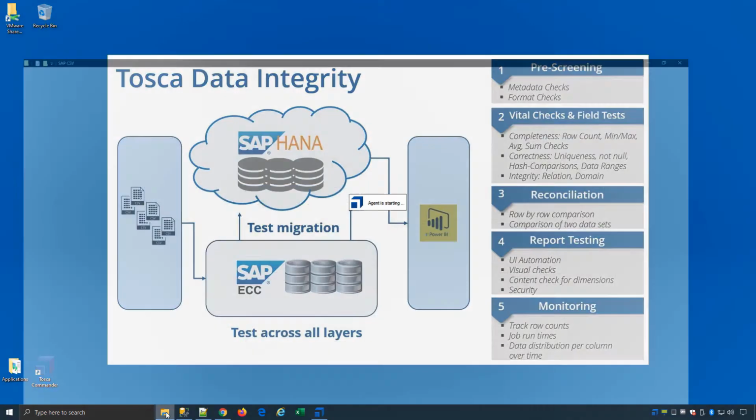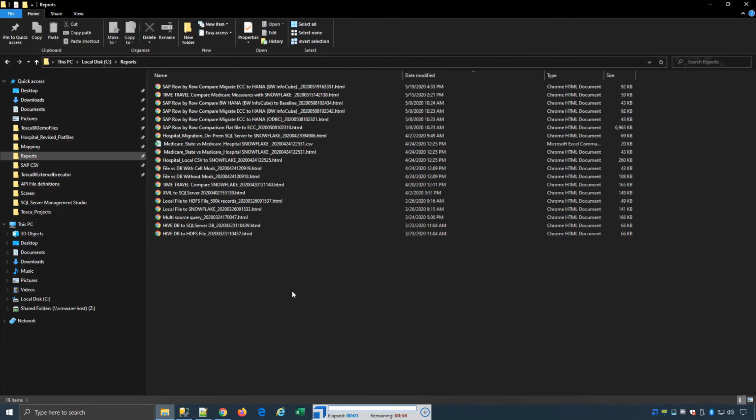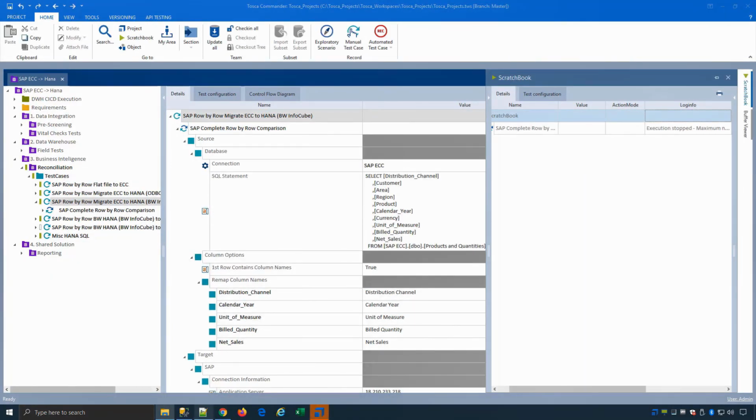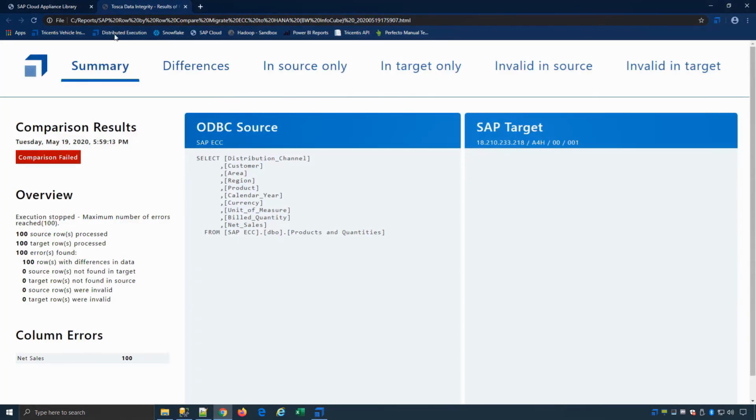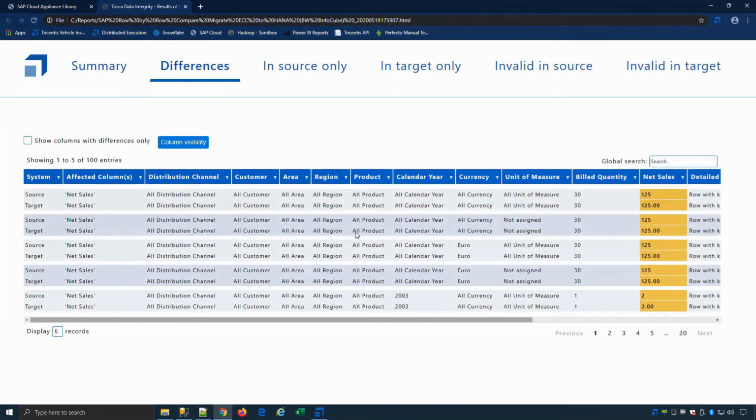And it's a nice out-of-the-tool report in HTML format, so you can see exactly what differences or where some data was only in the source and not in the target. And here's a quick preview of that. We had about 100 different errors in a particular column. We can go through and say where the actual differences are, line by line from source to target.